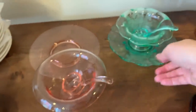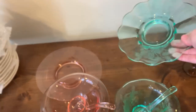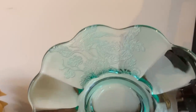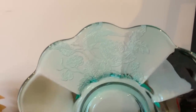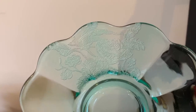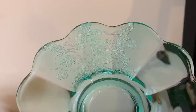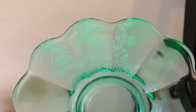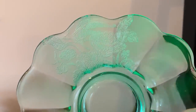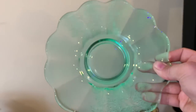And then I'm going to pick up the green one. Again, I can't get over the glow. So this pattern of this depression glass, where the peacock is, is called Peacock and Wild Rose. It's just so bright in here. If I move it like that, you can tell. You can kind of see it really from the side like that too.